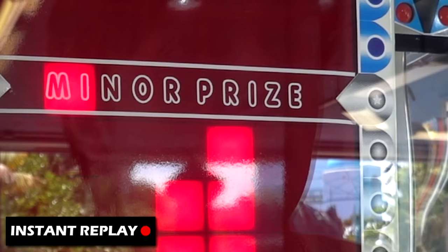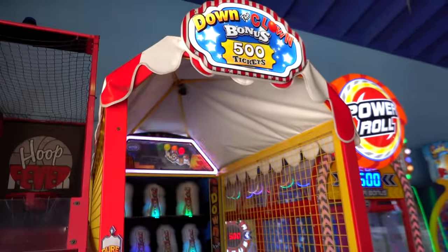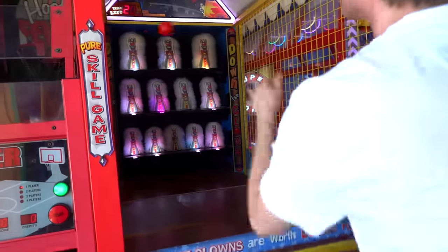They got their minor prize rigged. Next game over here is Down the Clown. This is my favorite. I can't come to an arcade and not play it. See how good it is here at SeaWorld.